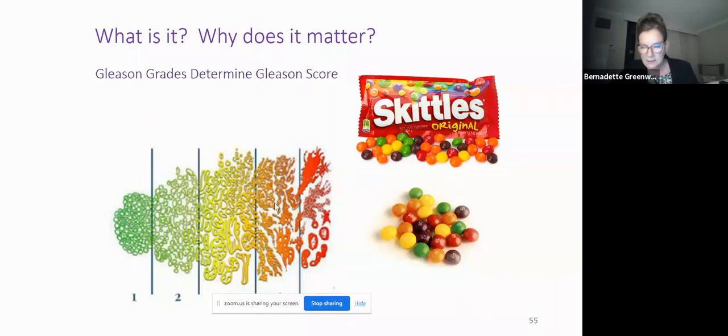Now let's say next patient comes in, most of the pattern is 4, and then the secondary grade is 3. That person's a 4 plus 3, also a 7, but their prognosis is worse because 4 is the dominant pattern, not 3. And if that doesn't make sense to anybody, pop your hand up, ask the question. I could go over it again, but this is Gleason scoring in a nutshell.